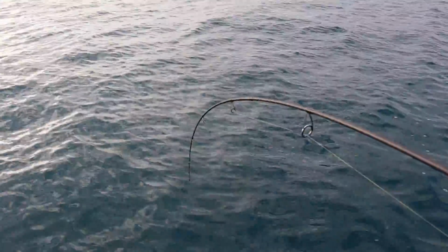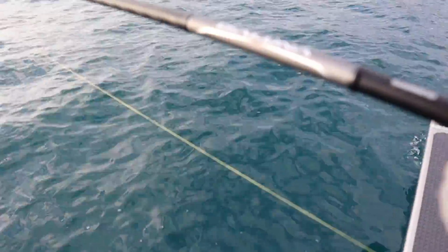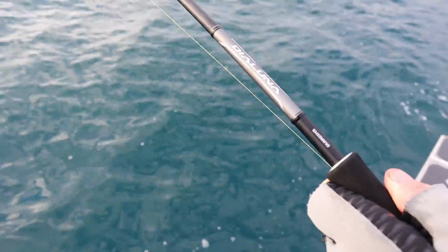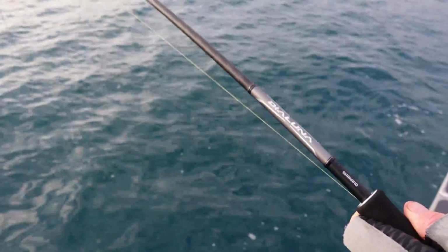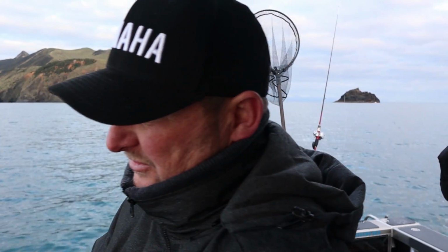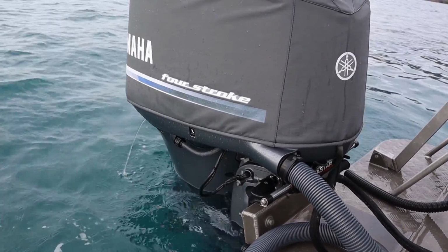One tip I'll give you is make sure you keep a bend in your rod all the time. So if you're running lures and you take that pressure off, depending on the size of the lure, like a 150 gram, they'll just throw that. So just shake it out. Keep constant pressure and constant bend on your rod. That's why these longer flexier rods are actually quite good. Takes a lot of pressure off the line and the hooks.